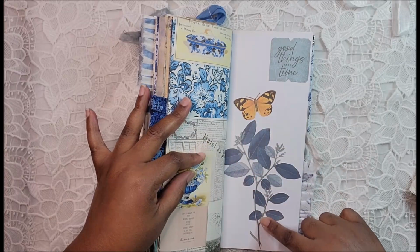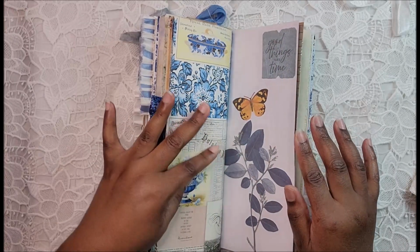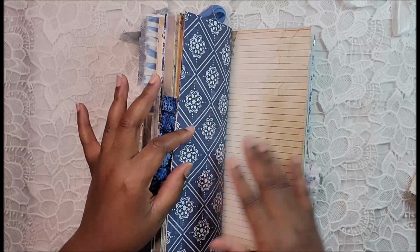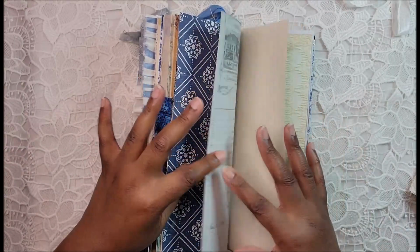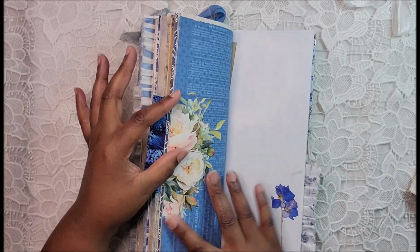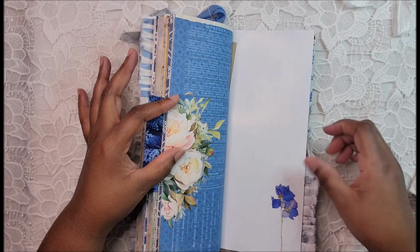This is from the 49er Market paper collection. I just added that here. Of course, the other journal is different because I didn't have two of the same one, but it's still pretty. Here's a little sticker here.